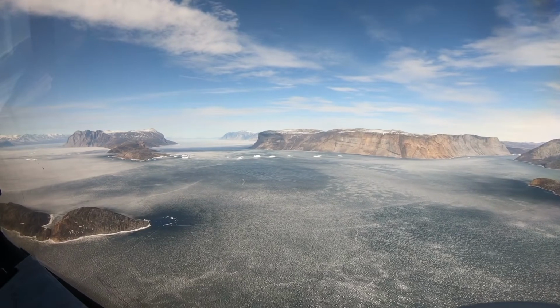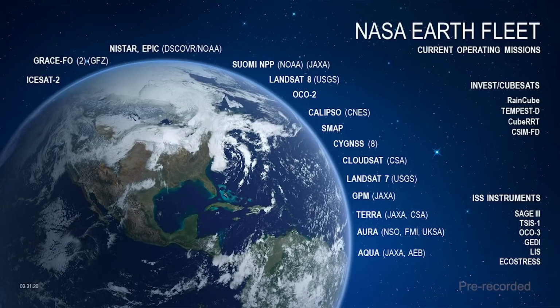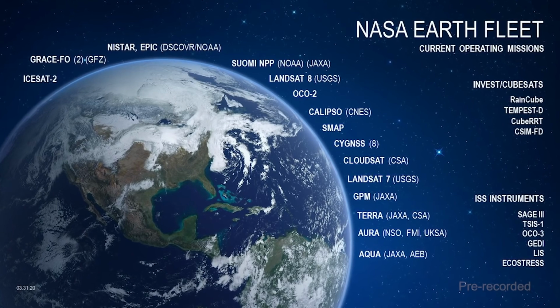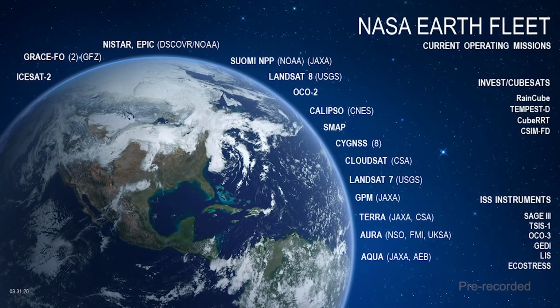So how does NASA study Earth's icy regions? Yeah, great question. There's a lot of different ways that NASA studies the polar regions. And NASA is really well equipped to do this because these are very harsh environments that are dark for up to 6 months of the year. And so NASA has a suite of satellites and airborne missions that are designed to study the polar regions.